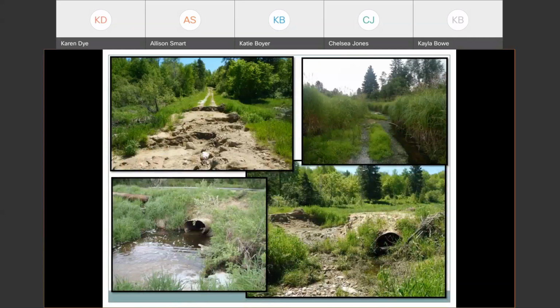This was probably our worst site as far as the washouts that would happen. You can see those culverts are crushed, very small in size for this stream. The road going in washed out every spring. That's what it looked like.